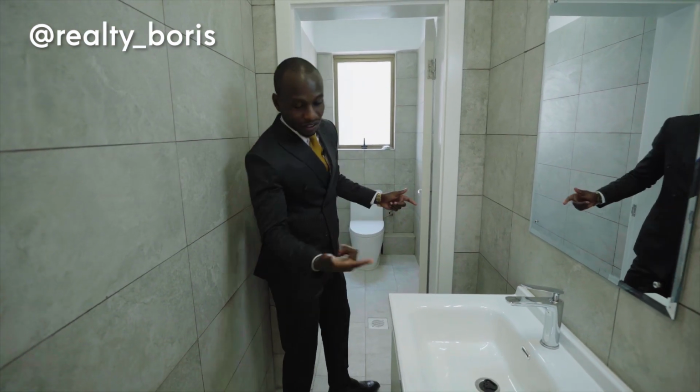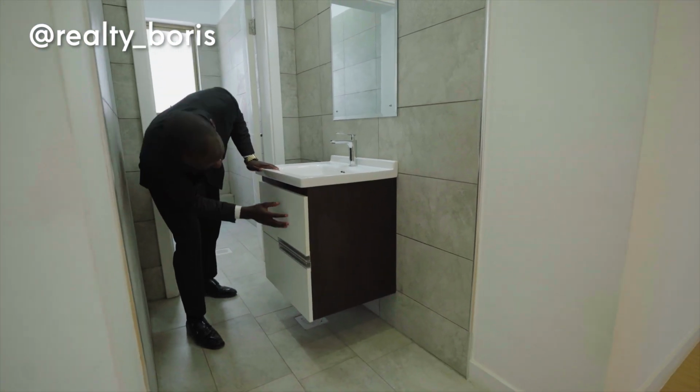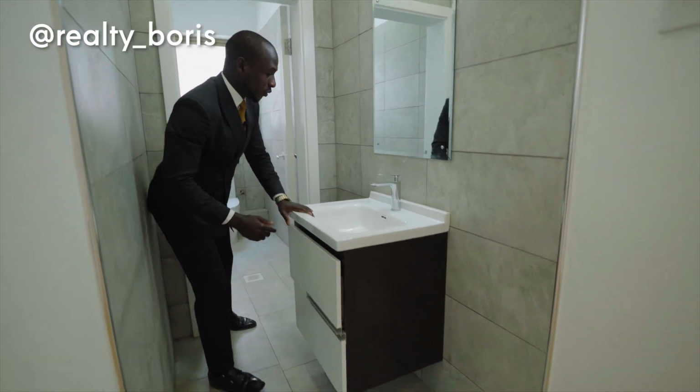You go this way, it's a single vanity. Again, down here, more spaces, you can put your stuff, you know. It's a nice thing. Let me just open it. There you go. You can store your stuff.